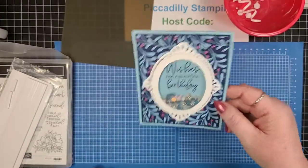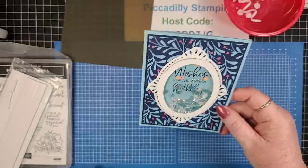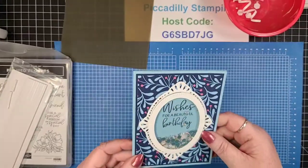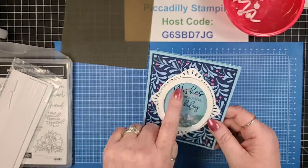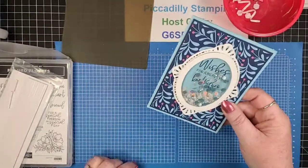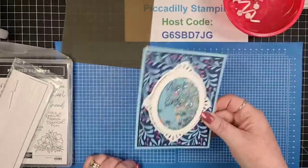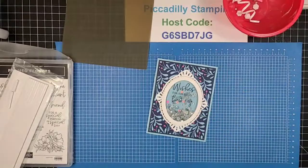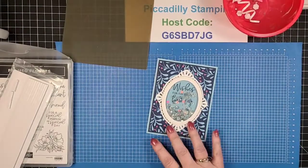Kind of looks like snowflakes. Different colors. Kind of does. Shapes. Yeah. So, when you get it with the wishes for a beautiful birthday up at the top, that way you can still see. Isn't that just so much fun, you guys? Just that alone is fun. All right, well, we're still not done.